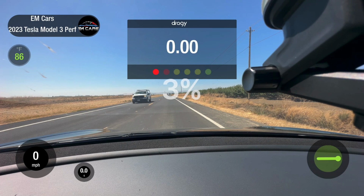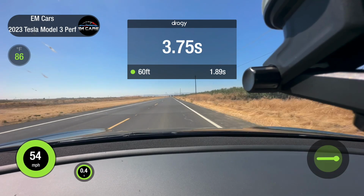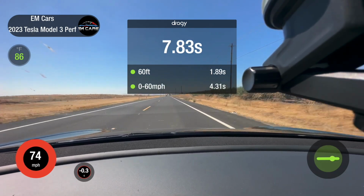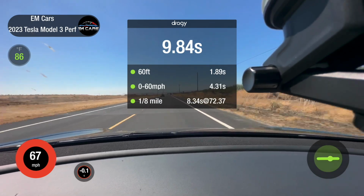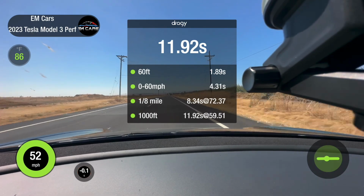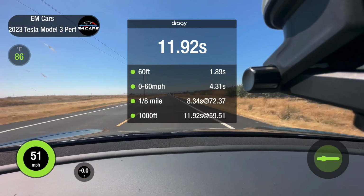Okay, 3%, 0 to 60 only. 30, 60, quarter mile.